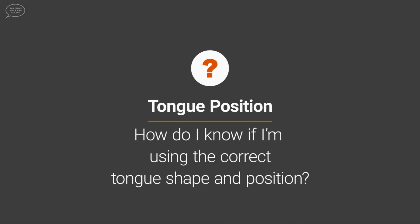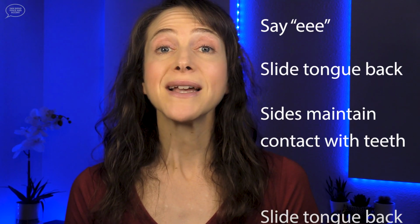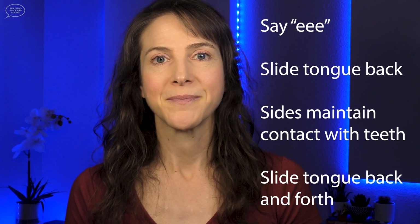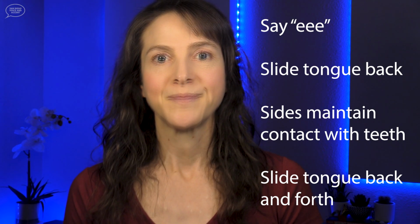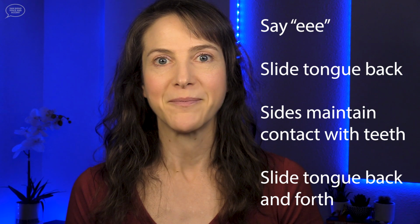If you're not sure if your tongue is in the correct bunched position, here's a trick that can help. Start by saying the vowel E. Notice how the tongue is high in the mouth and the sides of the back part of the tongue touch the inside of the upper teeth. Now, simply slide your tongue backwards along the inside of your upper teeth, making sure to keep the sides of your tongue touching the back teeth the entire time.